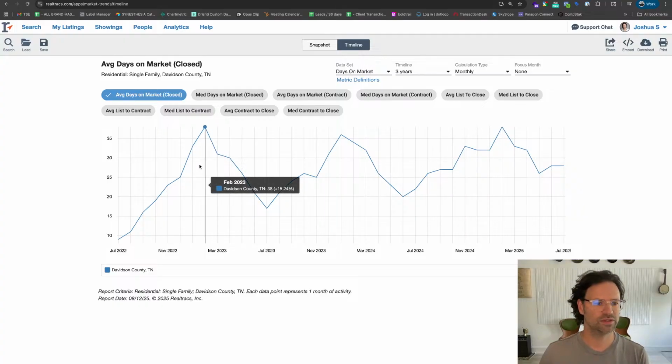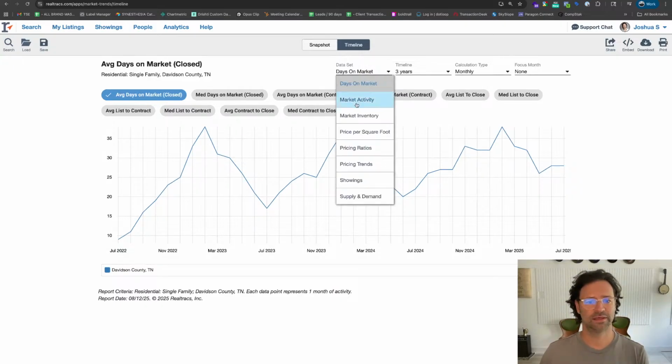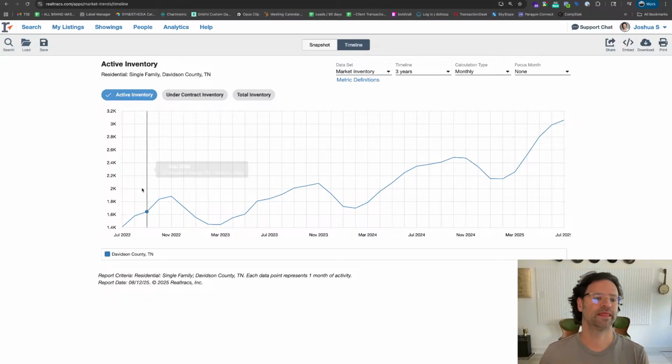We haven't gone over what we were a few years ago. January, February have been the longest days on market. Let's look at the inventory for the last 3 years. So again, inventory just skyrocketing.